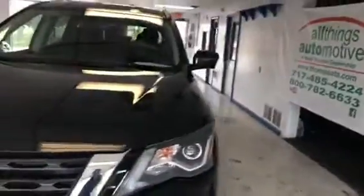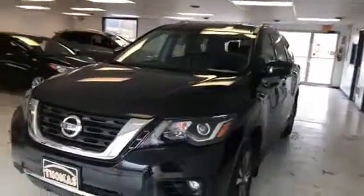You can see the back bumper has a couple scuffs on top, which is really common for these SUVs, people loading and unloading their luggage. A couple tiny stone chips on the front of the hood that have been touched up. Other than that, it is a nice clean vehicle.